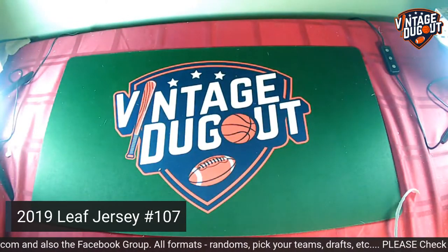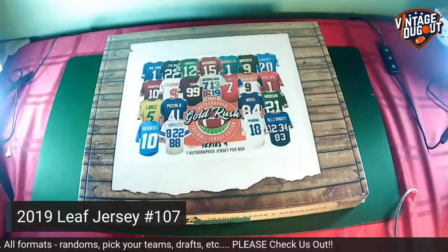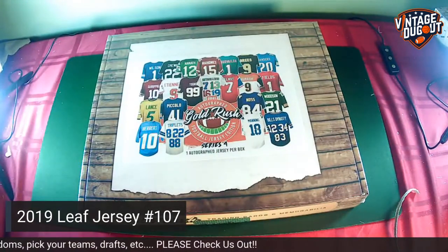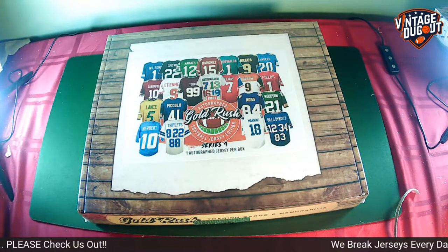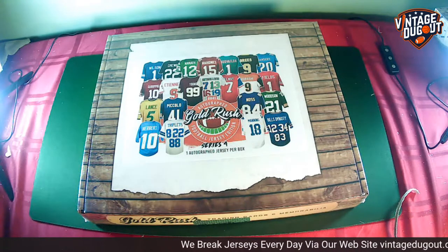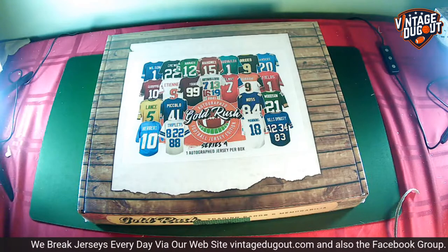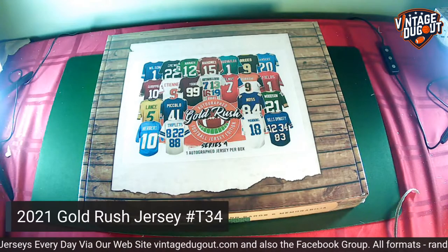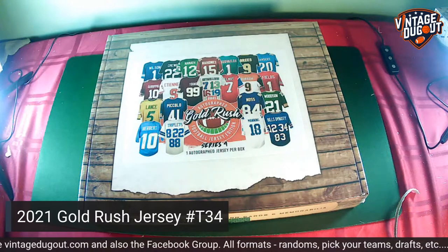All right, on to the football jersey, the Gold Rush. The new one, 2021 Series 4. Just got to bounce back over. Put that banner back up. 2021 Gold Rush football jersey. This is T34. Boom. All right. So we got to share the screen. Check out who's in this one. This is from the Facebook group.